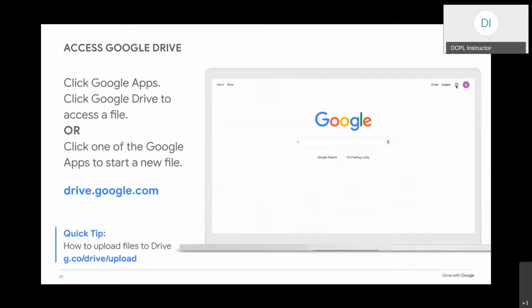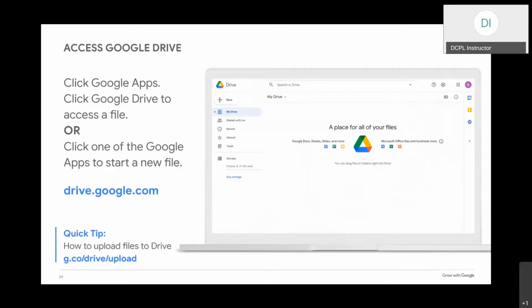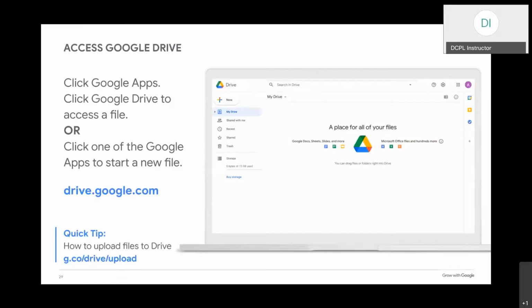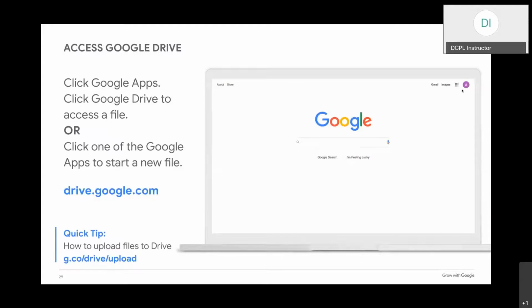So as you can see from the GIF, this is how you'll access Google Drive. The drive is the triangular green, yellow, and blue button, but you can also access the other things we just talked about, such as your Gmail or even Meet and calendars. And down at the bottom, you'll see that drive.google.com is the direct address to it.